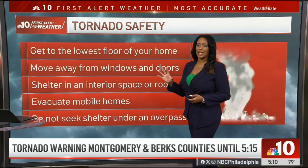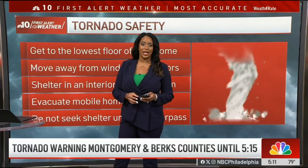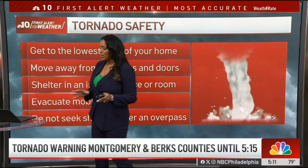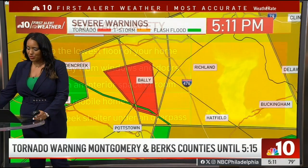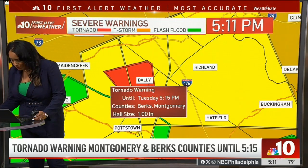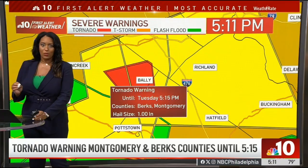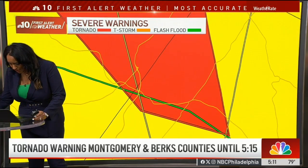We want to point these out because, again, we could see essentially another tornado warning issued before we are done with this entire storm system. So the threat is still there. Now I want to switch you over and show you the final couple of minutes of this tornado warning that is still indeed in effect until 5:15 for parts of Berks and parts of Montgomery, right where they intersect, right near Bally. That is one of the names that pop up first.